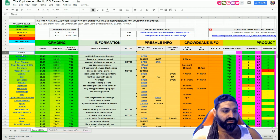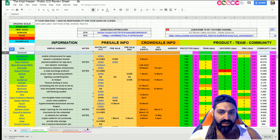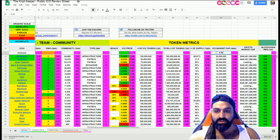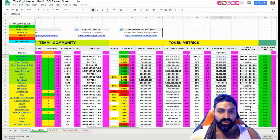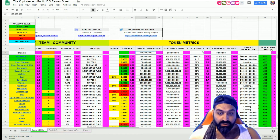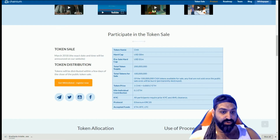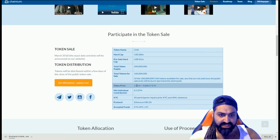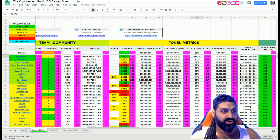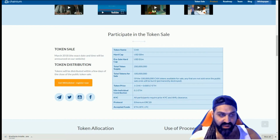So this is Chainium, and we had a hard cap of 8 million. We had a total number of tokens of 200 million, and a number in the ICO of 100 million, with a total percentage supplied of 50%. Now they did give us a price: token 1 CHX is 0.00017 ETH.